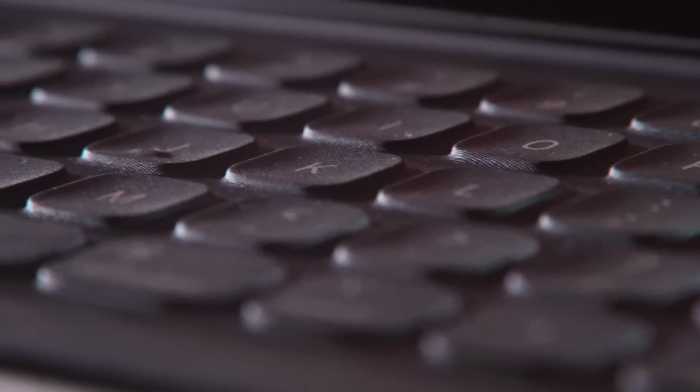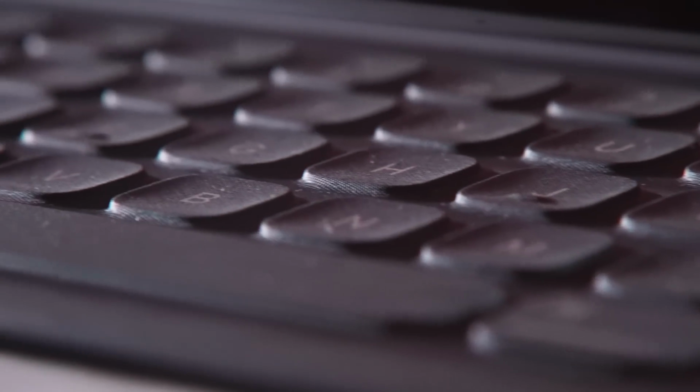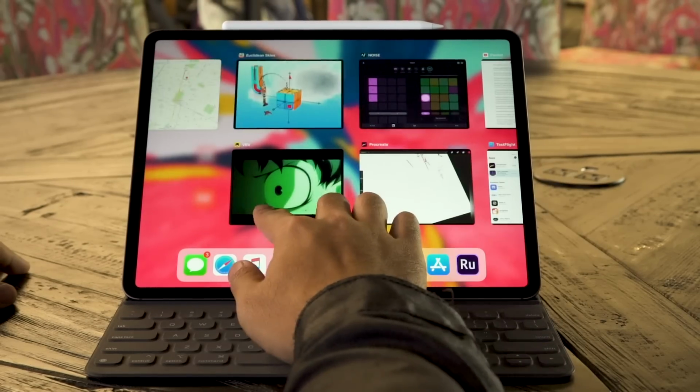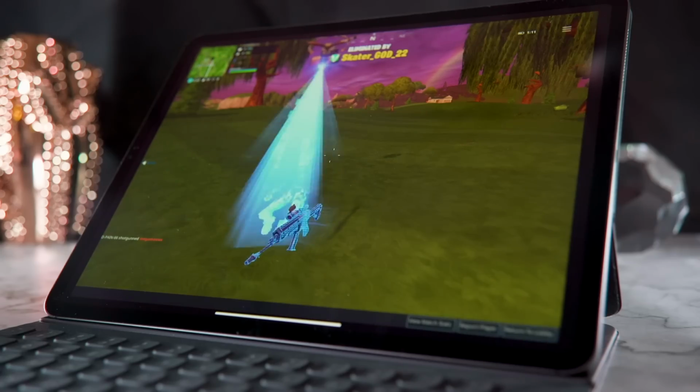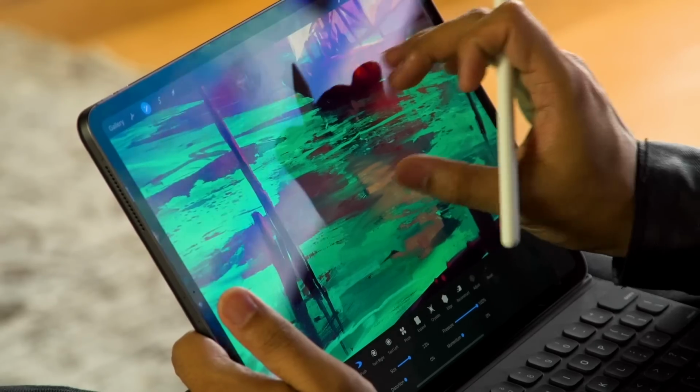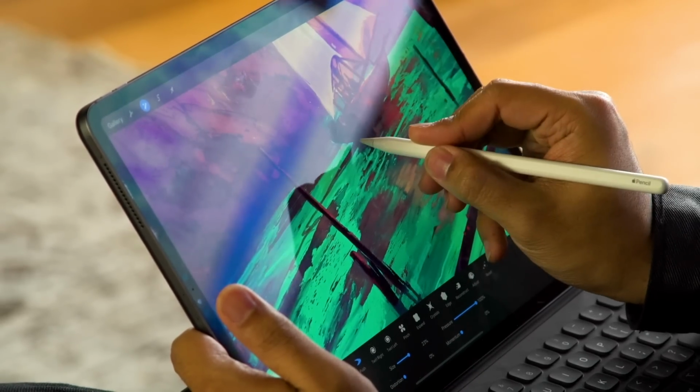Whew, okay, now we're getting to the good stuff. I think ultimately, if you're considering buying a new iPad Pro, you're probably doing it for one of three reasons. One, you want as close to the ideal mobile entertainment experience as you can get. Two, you're a creative and need great pencil support and lots of horsepower.